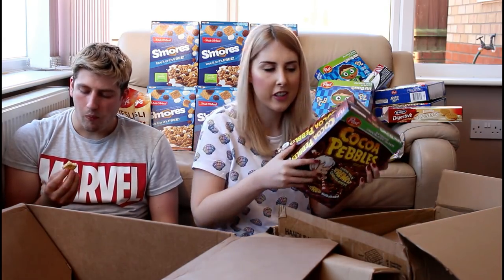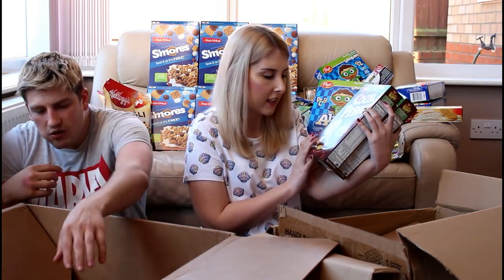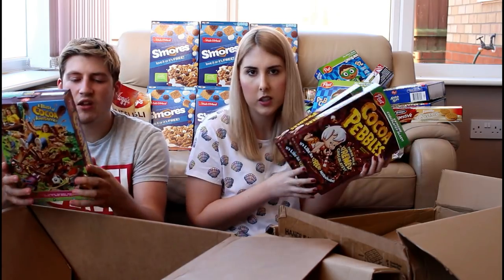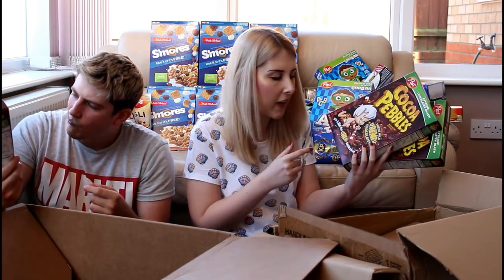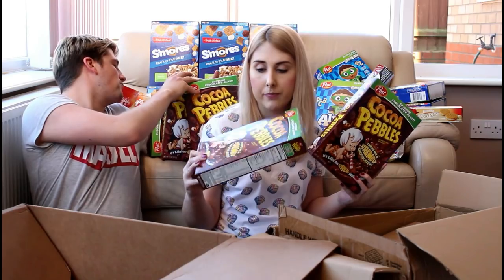So, even more cereal here, these are Cocoa Pebbles, which I guess are the American version of what they called Cocoa Pops. No, because they're flakes, they're not pebbles. They're like Frosties, but chocolate, I think. So kind of like Cocoa Pops, but cornflakes. And it says it turns the milk to milkshake too. So these were only 50p each.